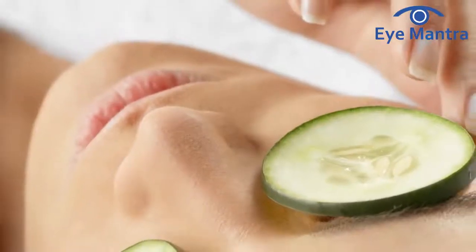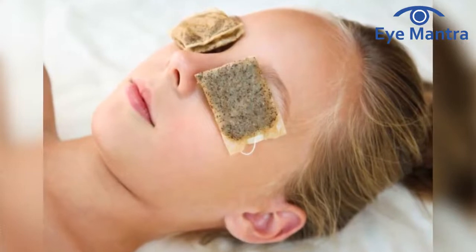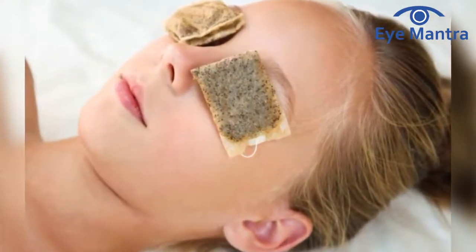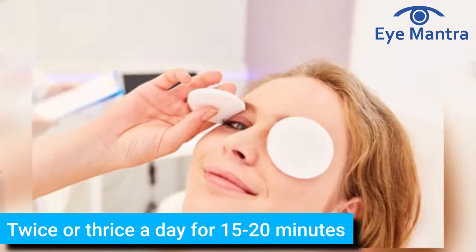You can also use slices of cold cucumber and place them on your eyes. You can also use green tea bags. Take 2 green tea bags, put them in hot water, cool them down in the refrigerator and place them on your eyes. The same can be done with cotton pads dipped in rose water. You can try this twice or thrice a day for 15 to 20 minutes.